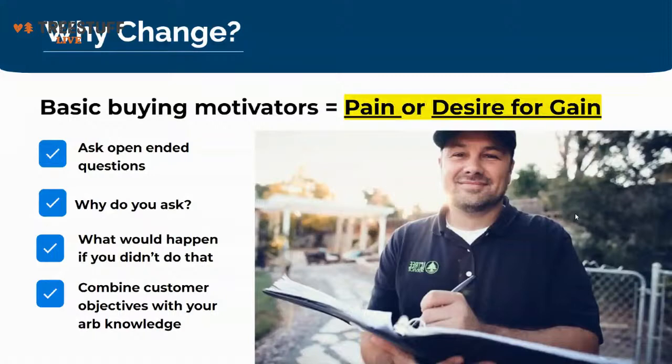Some ways you can uncover that: just ask a lot of questions. Salespeople, we're really good at talking. It's called tell-sell, right? Especially arborists, we have a lot of knowledge that we want to share, but sometimes just being quiet is the best tactic in sales. Just be quiet, let them talk, ask open-ended questions, ask follow-up questions.